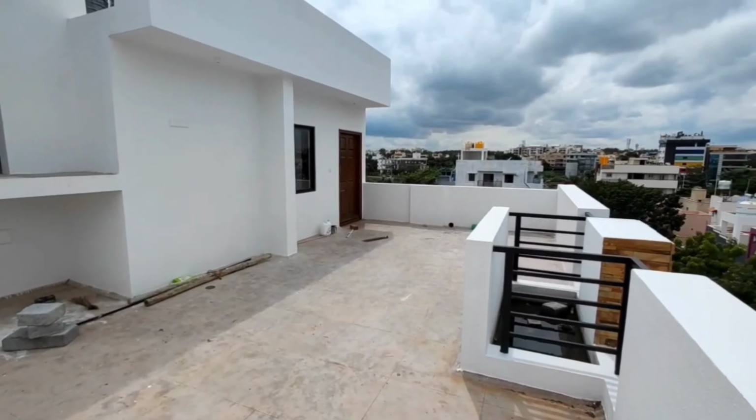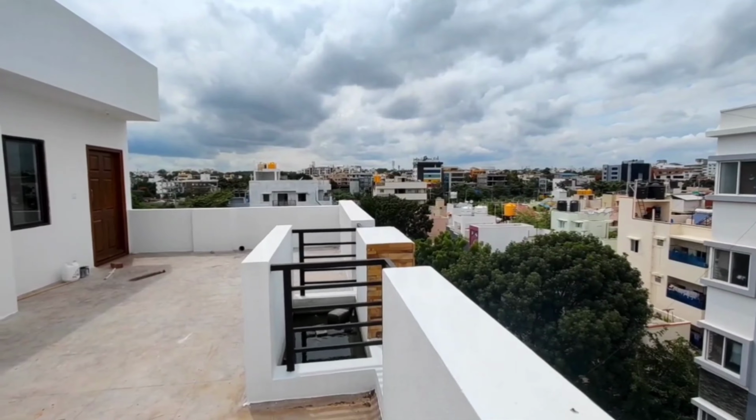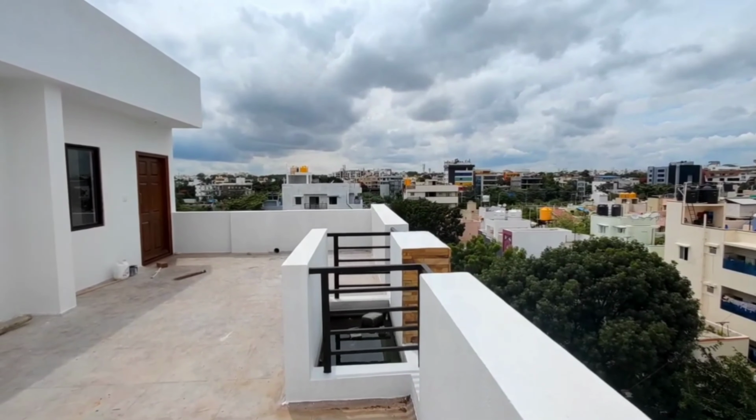Very spacious 2 BHKs. And this locality has good demand for rental properties due to the outer ring road close by and metro station close by, and tech parks in between, Manyata and Bagmane Tech Park.